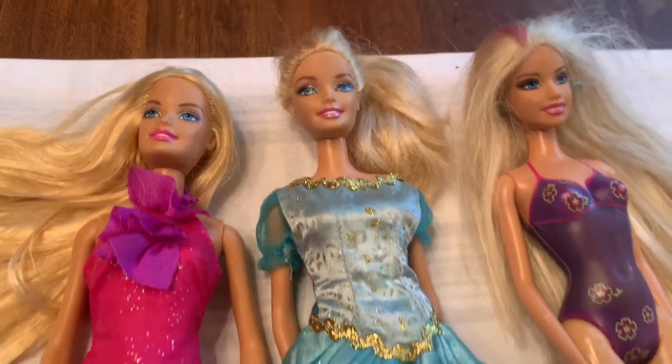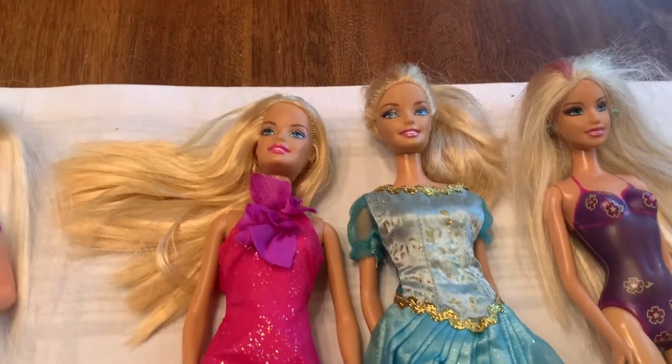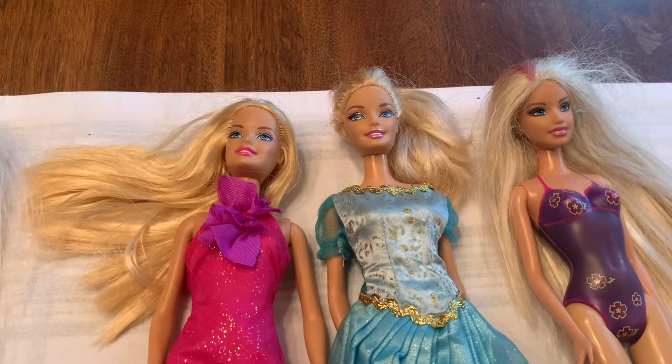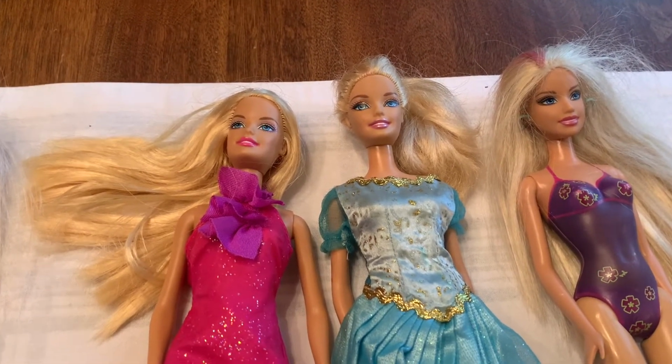So these are 99. And in the 90s, dates started to be put on the Barbie doll itself, which makes it helpful. It still has the country of origin, because remember, it can still be China, Malaysia, or Indonesia, but it has the date.